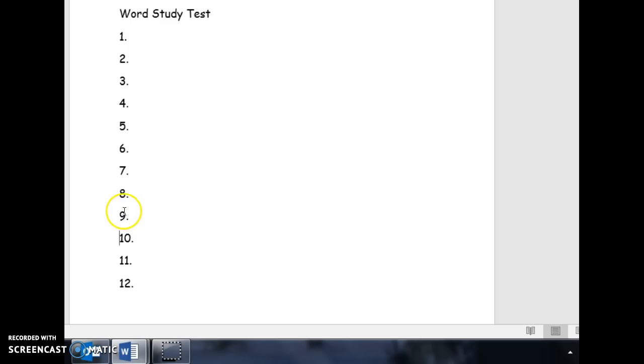We'll get to our curveball words in a minute, but let me just review numbers 1 through 10. Listen carefully. Number 1, bottle. Number 2, nickel. Number 3, little. Number 4, middle. Number 5, final. Number 6, normal. Number 7, cancel. Number 8, fossil. Number 9, vowel. And number 10, rural. Your first curveball word today, number 11, metal.